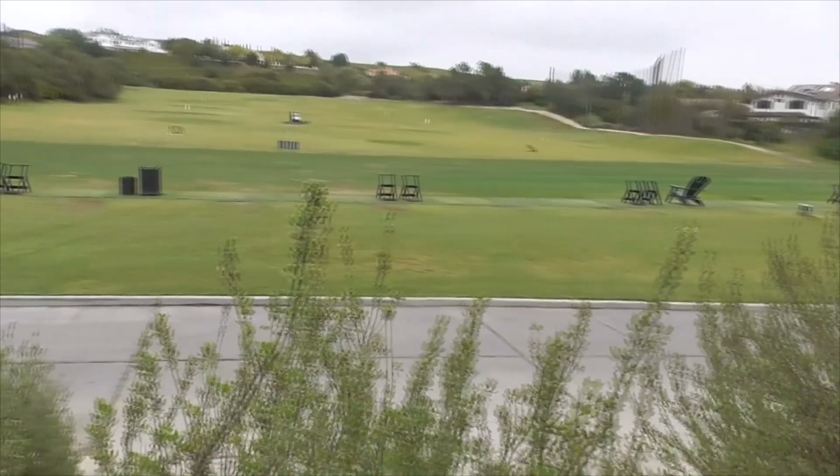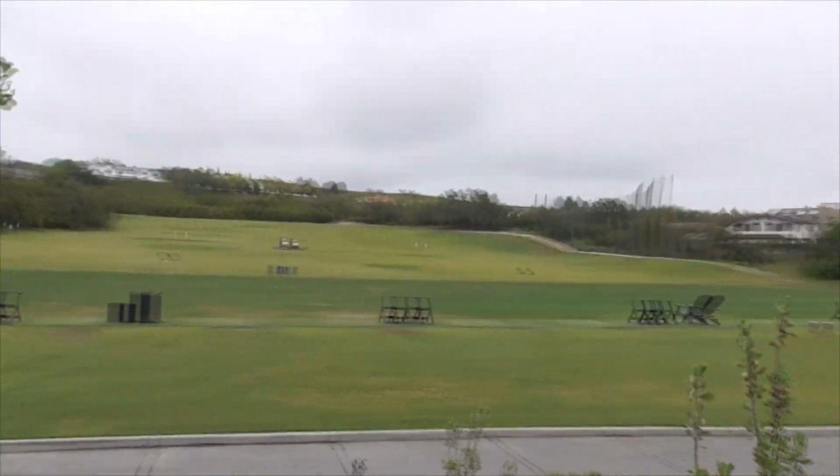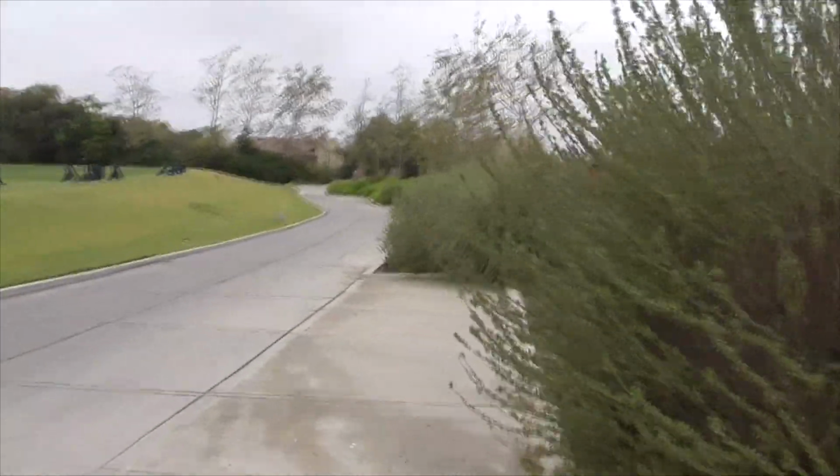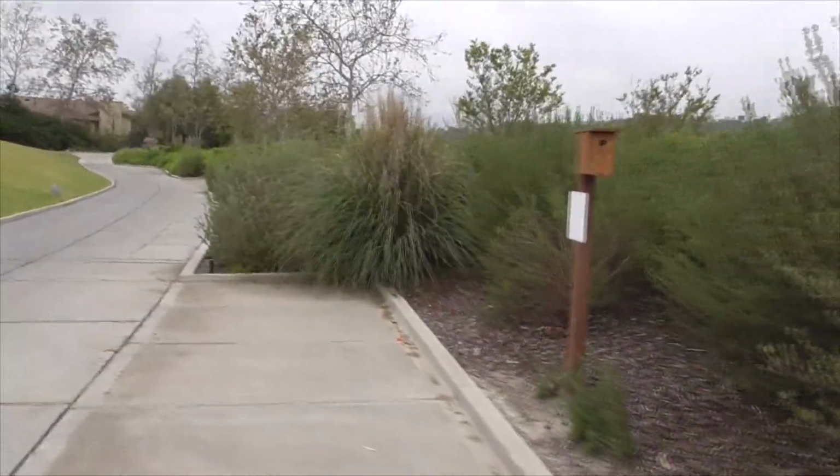Anyway, I'm going to show you the rest of this little practice area we have. See if we've got some more plants here.